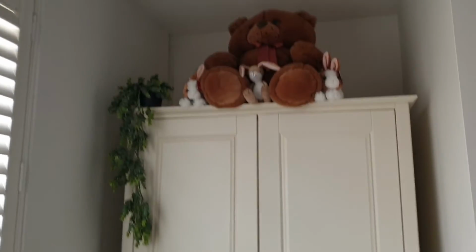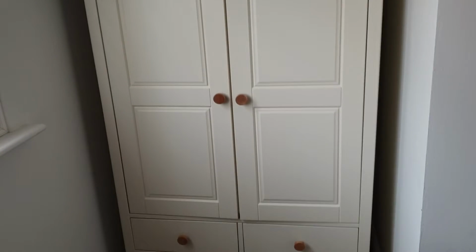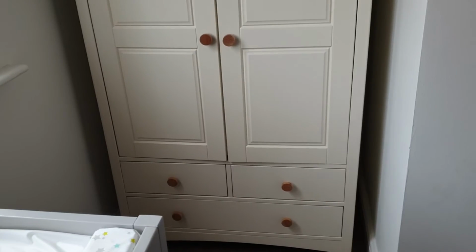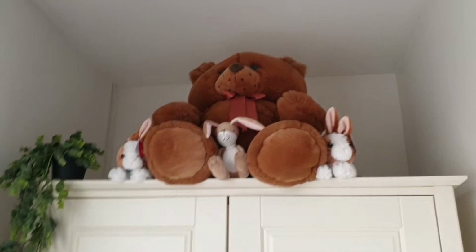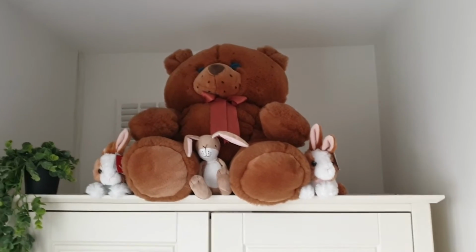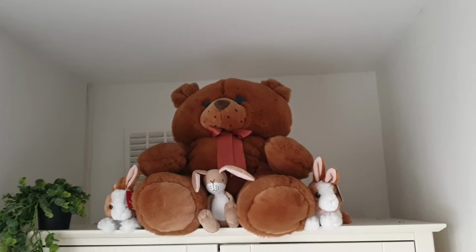Start from this corner of the room. A little wardrobe, used to be Yas's to keep his suits in, but now it's theirs. Also used to have white handles, but we changed it because I wanted to keep the woody feel going. And also this bear up here was from Yas's grandma. She got it 20 or 25 years ago, something like that. And she wanted us to have it for the twins, so that's what we have.